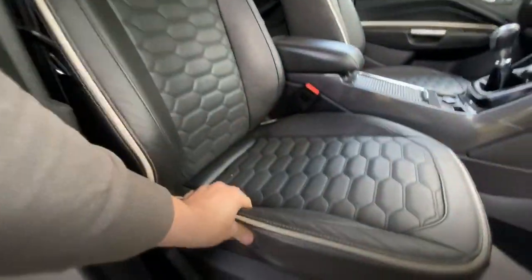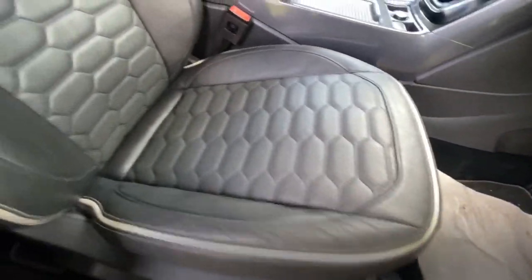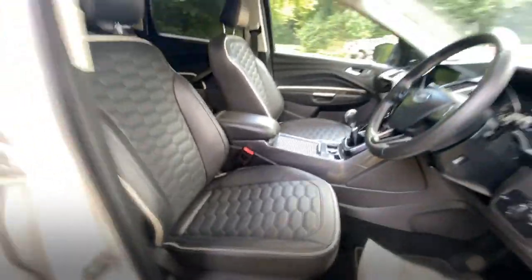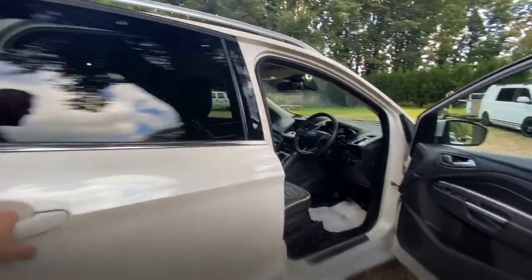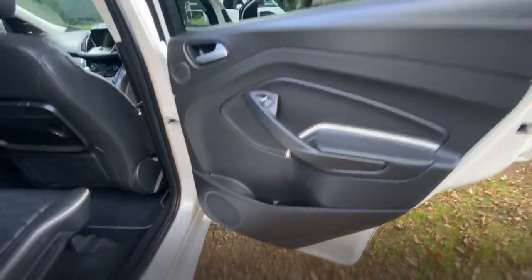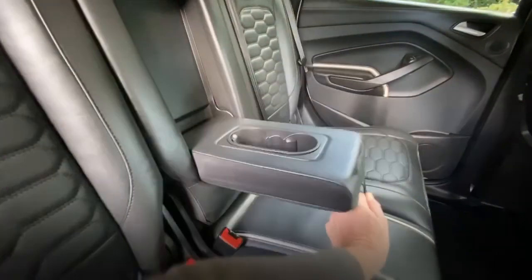Driver's seat, bolsters are really nice and firm. The material, as you can see, is really nice and clean. There's no issues, and it's a really comfortable place to sit. So a quick look in the back. So the door cards are really nice and clean, there's no damage. And as you can see, the seats in the back are really very nice and clean.